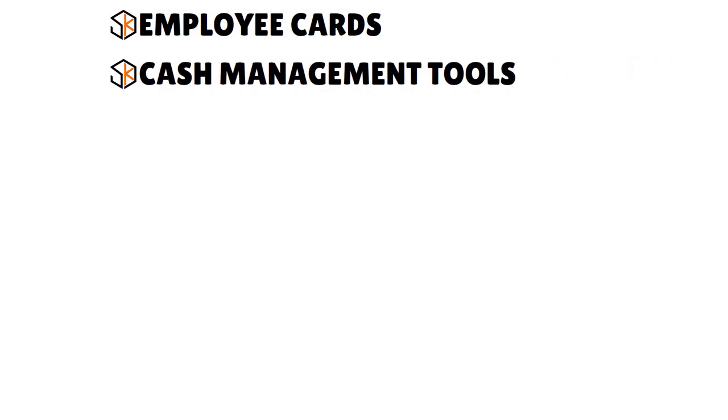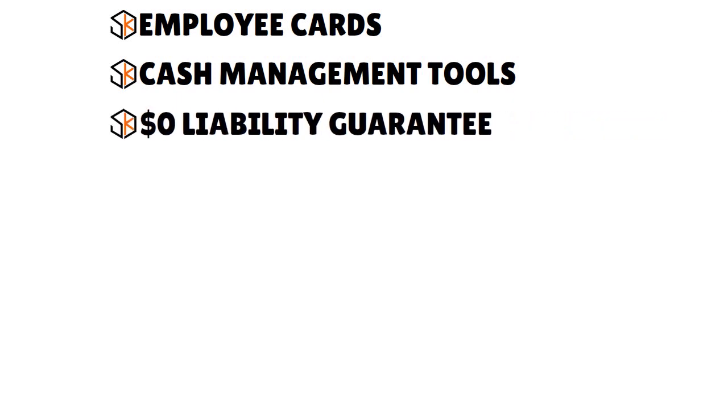You have cash management tools, so you can download transactions into QuickBooks. You can make automatic payments, and you can take advantage of other online services to manage your finances. So this is really, really cool. You have also the $0 liability guarantee. So you have zero liability for unauthorized transactions.